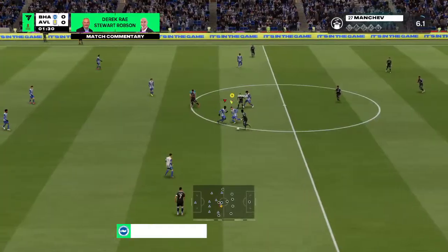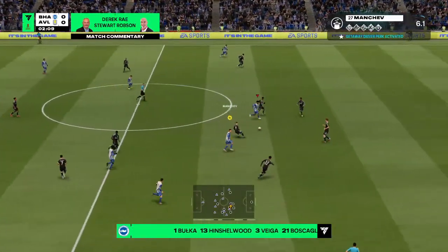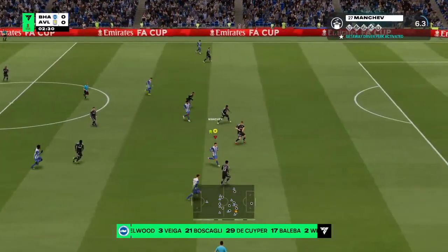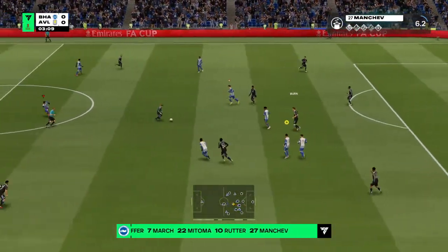And a look at the lineup for Brighton. Well, in this shape, their two holding midfield players will be key today. If they can get on the ball and dictate the play, protect the two centre-backs, it will then allow the attacking players to show their creative quality.